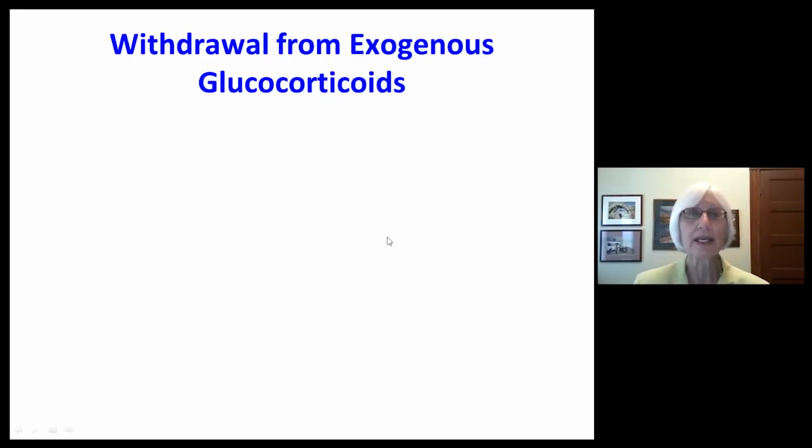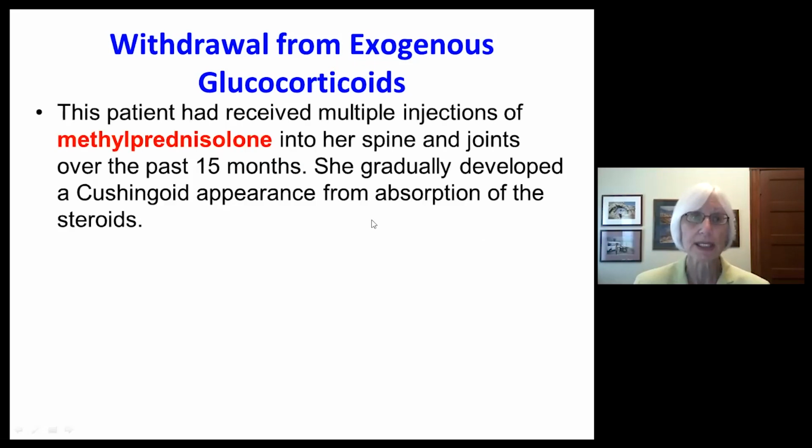So the most likely thing in this patient, and this is indeed what she had, is withdrawal from exogenous glucocorticoids leading to adrenal crisis. She had received multiple injections of methylprednisolone into her spine for stenosis and her joints for arthritis over the past 15 months from different orthopedic surgeons, pain doctors, etc. She gradually became Cushingoid from the absorption of the steroids from these depot injections.